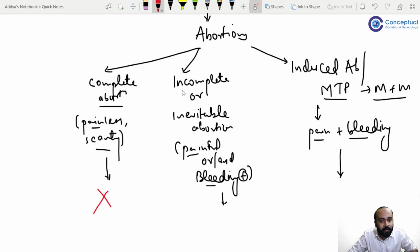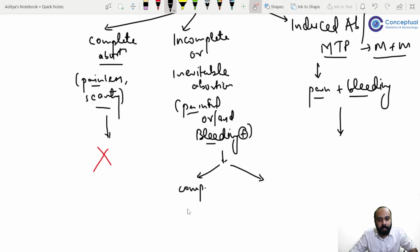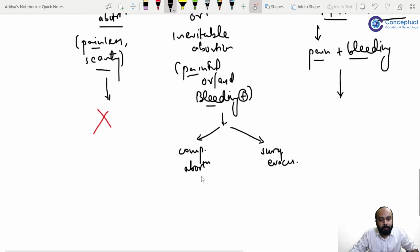On the other hand, if the patient has incomplete or inevitable abortion and the patient has had painful bleeding, the patient can have two outcomes eventually. The two outcomes, I'll do it with the black pen. The two outcomes are going to be either I wait for spontaneous conversion to complete abortion, or I do surgical evacuation. I do a check curettage, I do a suction and evacuation, or I do a manual vacuum aspiration. So these are the two outcomes that I can do for that patient.